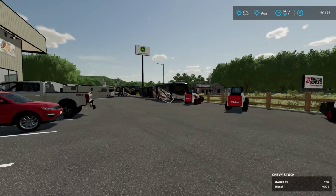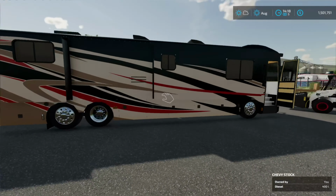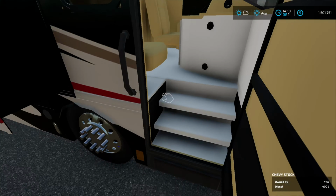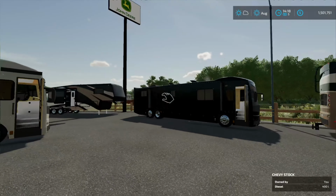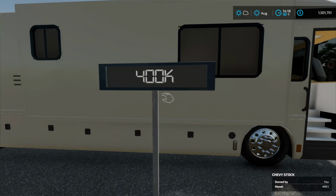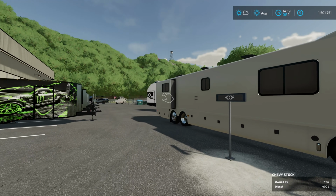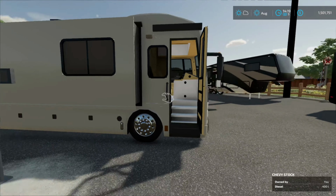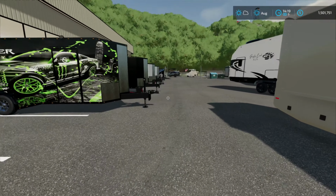Up here we have the RVs, it looks like. Definitely could do with buying one of these as well. That's not too bad. The inside looks pretty good there. Not going to complain too much about them, but it would be cool if we did buy one. And the price is 400,000. That would definitely put a dent in the bank account, but who knows, we might be able to get one depending on how much money we have left at the end. But definitely on the list for campers.